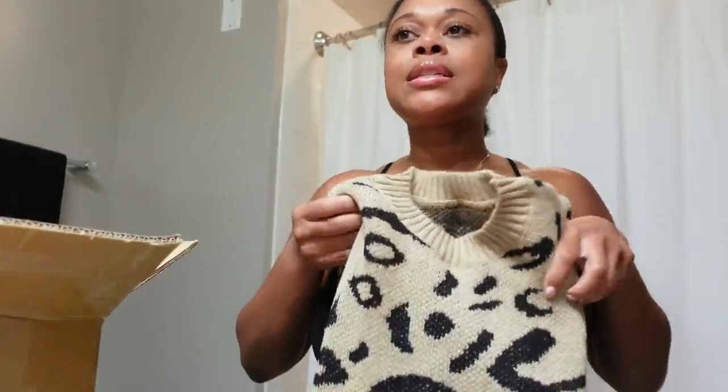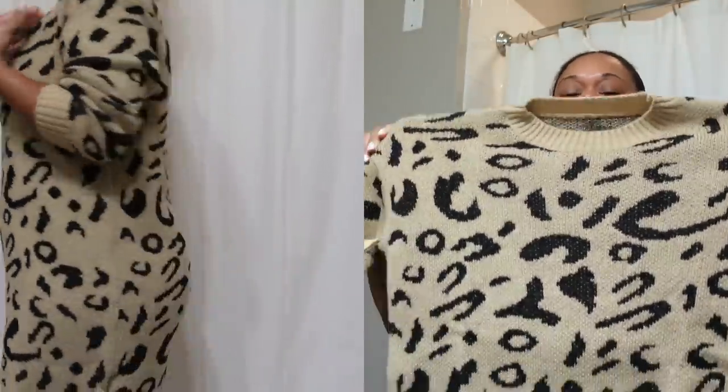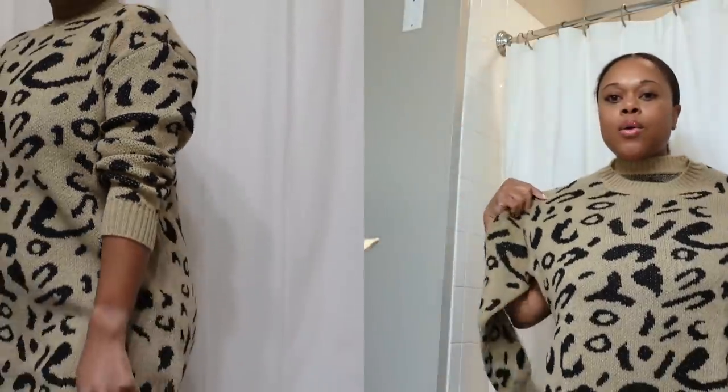Animal print is always a go-to for me. This is not up for debate. Animal print is a neutral, okay? So I got this sweater, saw this and was like, ooh, a nice little sweater dress situation. Super nice, very thick. This will be great with some boots, some booties, and some tights. Love that.